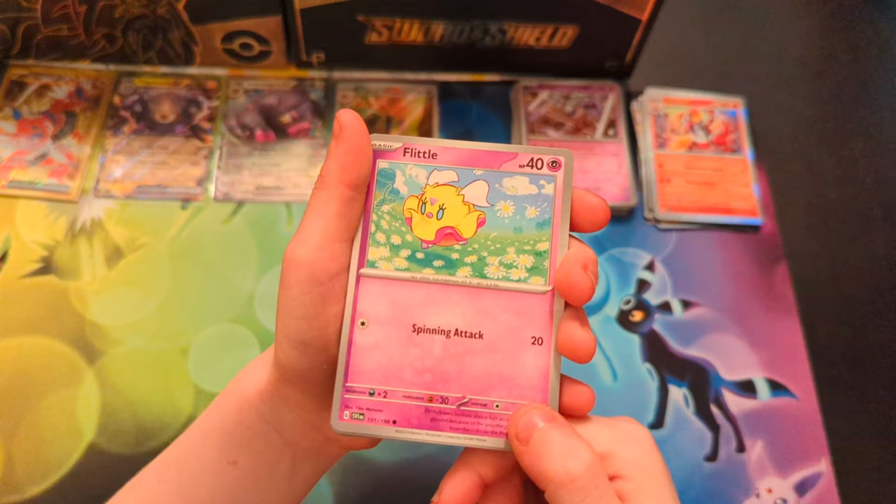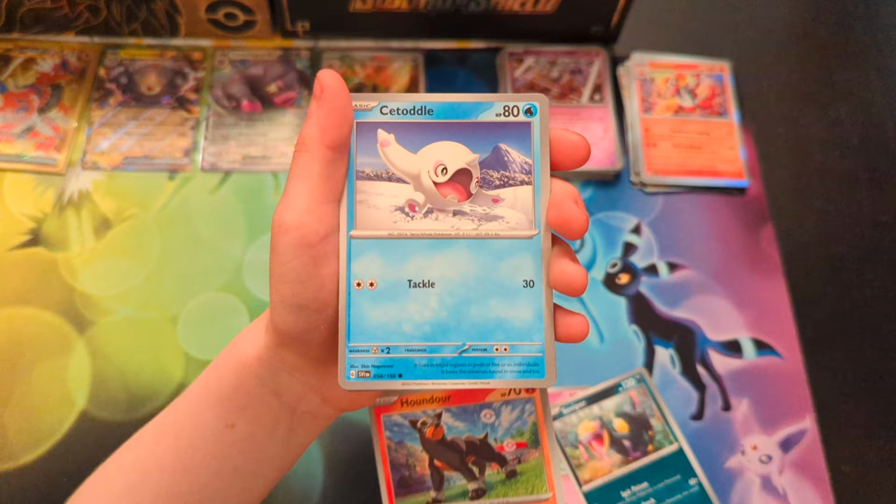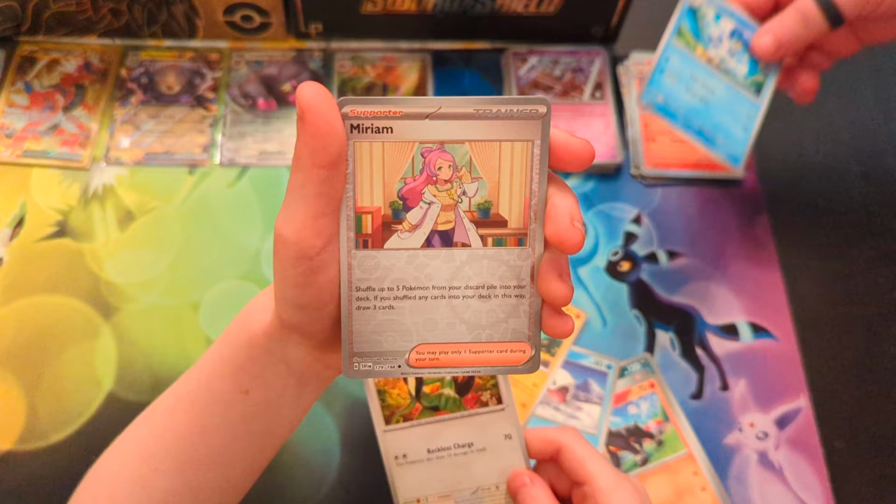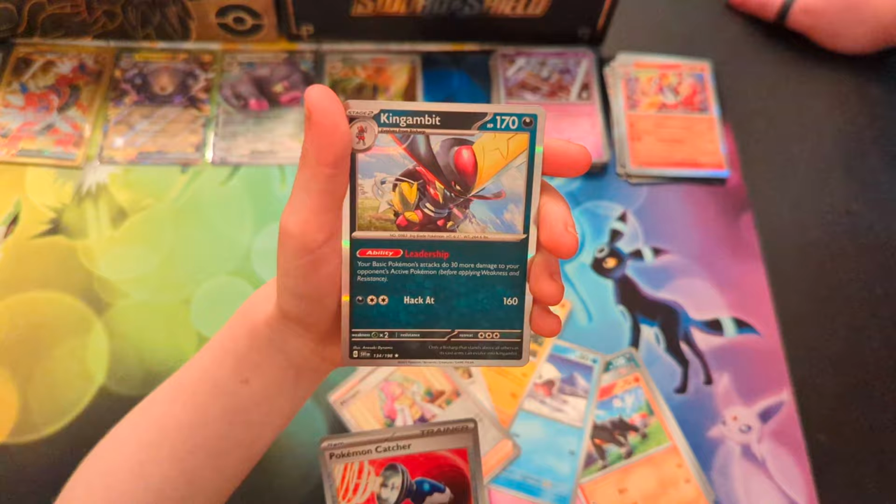All right, we've got a Flittle. Seviper. We haven't pulled that yet. Oh, Houndour is also new with the Pokemon Center in the background. Citadel. Medicham. Quaxwell. Yeah, the best one on Earth. Cyclizar. Okay, yeah. Reverse Holo Miriam. Reverse Holo Pokemon Catcher. And a King Gambit Holo.